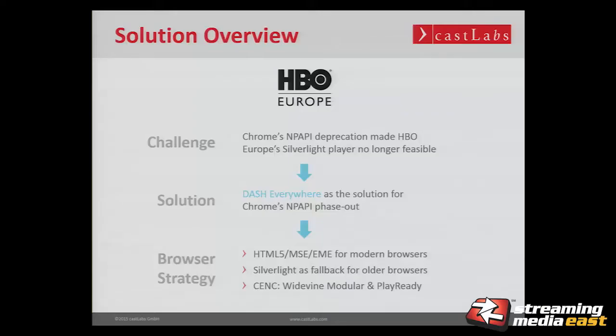And the situation they were facing is that they have a huge content library with smooth streaming content, and they have a lot of premium features like multiple language tracks and multiple subtitle tracks. And of course, they could just retranscode everything into a future-proof format like Dash, but that cannot happen overnight. That would be too risky of a move. So what they did together with us is to implement the Dash Everywhere on the player side.